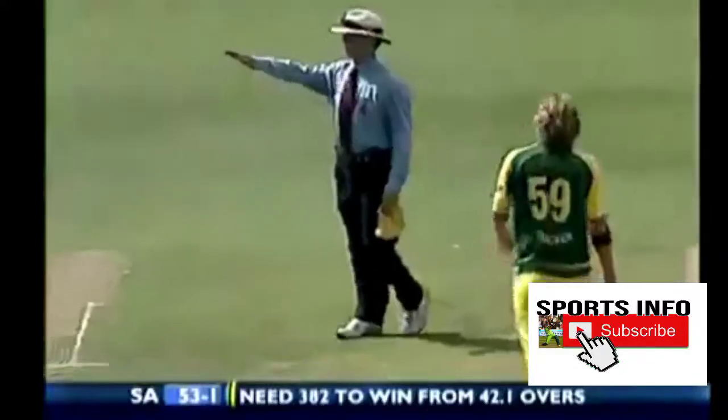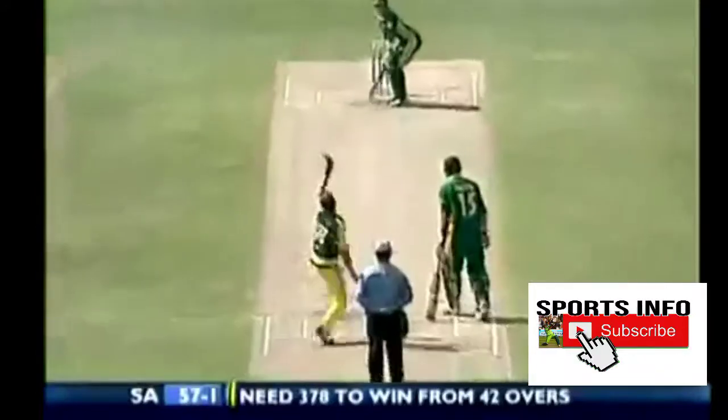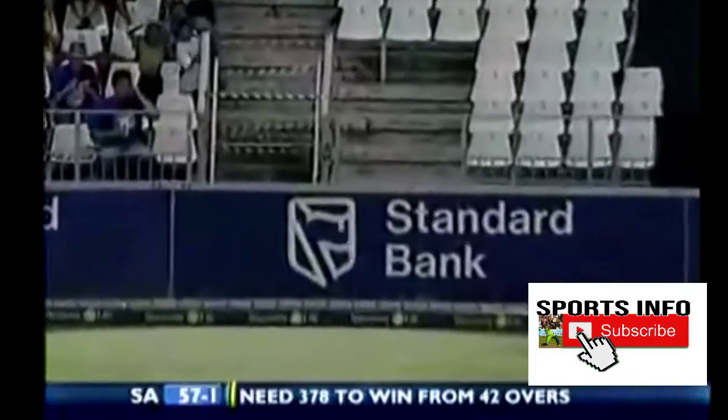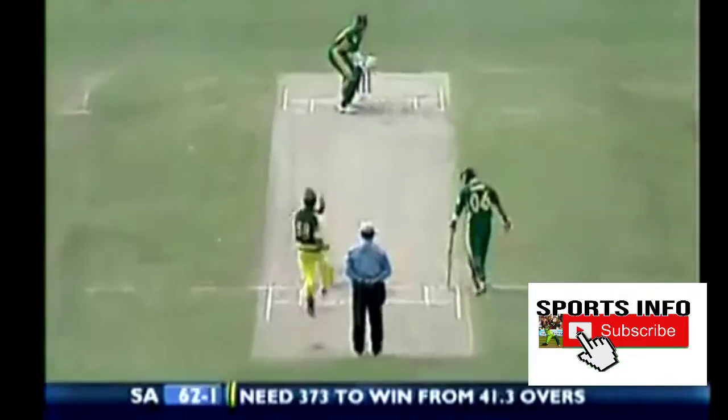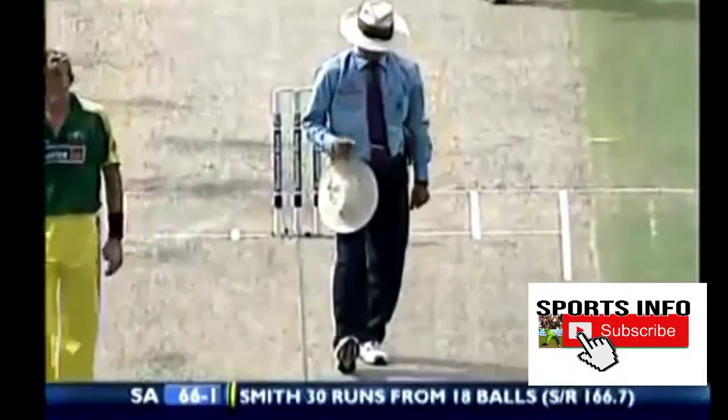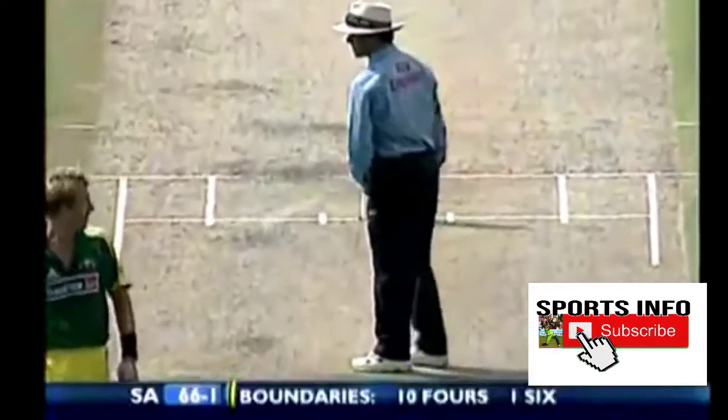Oh, that's a magnificent shot. It's gone through the fingers of the close fieldsman. It was hit so well, it's gone to the boundary for 4. 57 for 1. That's well played. That's beautifully played. Steered to the boundary for 4. Well played. That's the area he loves. Don't pitch it up without a deep mid-wicket. Smith's going well because he'll dispatch it in that area.